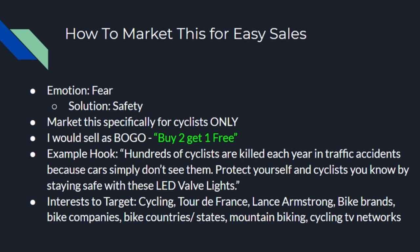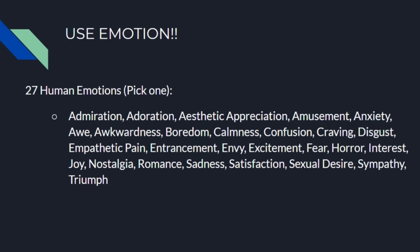And the way that you can set this up basically, so you obviously need to use emotion in your ads. These are 27 human emotions that you can use. Use any of these. I would recommend using fear, and then I'd recommend solving the emotion of fear, their problem of fear, with the safety solution of these lights for the cyclists.